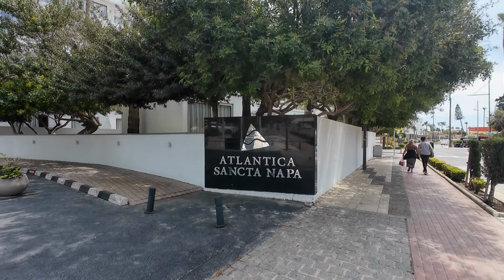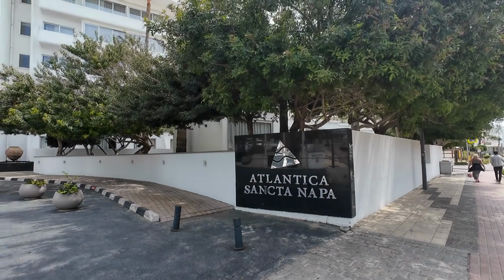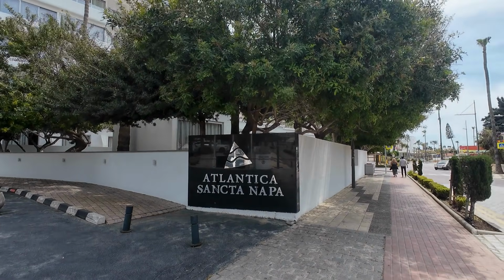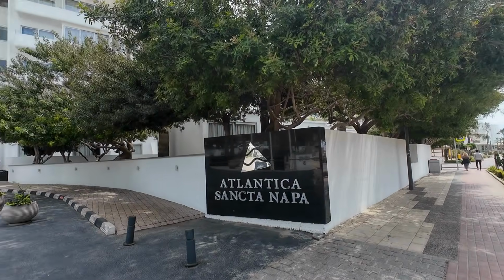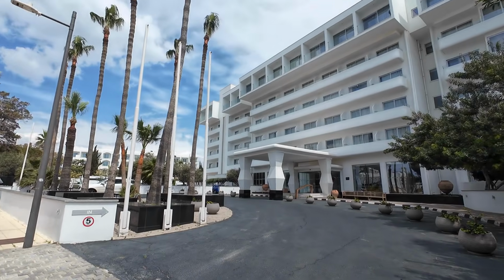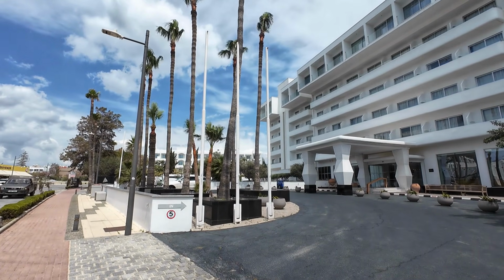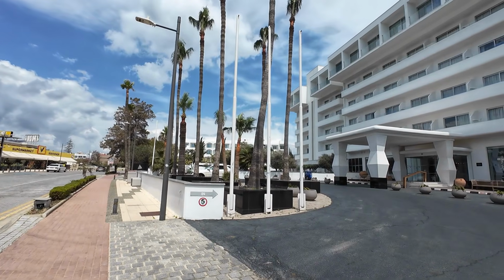Well, hello everyone and welcome back to Jeli's Journey. Today we are in Ayia Napa. Bit of a cloudy day, a bit breezy as well, but still nice and warm. We thought we'd take a look at the Atlantica Sancta Napa. Elle has kindly let us have a look through the hotel for season 26. It is getting some work done, but at this point in time, around April the 11th, we can't really hear any work going on.